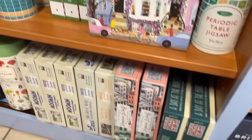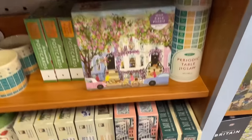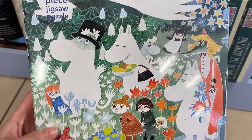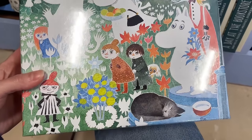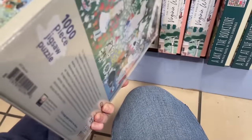I gotta get a move on because I have a time limit today. So let's see what else we have here. We have, this is called Moomin, 1,000 pieces. This is very interesting artwork. In terms of the brand, what is the brand?